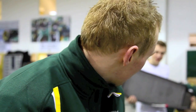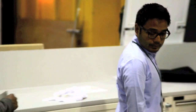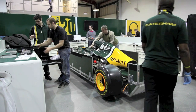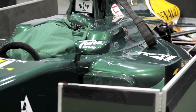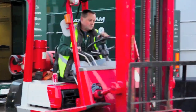So once all these parts and components are collected from the different departments of the factory, and we've got everything that's been requested by engineering to go to the race, we then pack the cars into what we call travel floors, which is like a wooden box with a lid on it. It's just like a wooden box with 4 wheels sticking out of each corner. And then they get transported in that fashion, and then everything else goes into pallets.